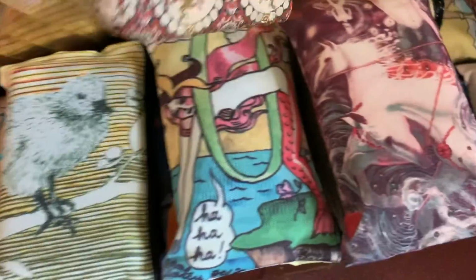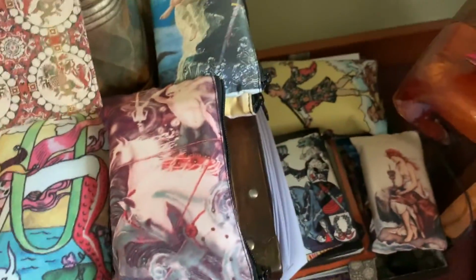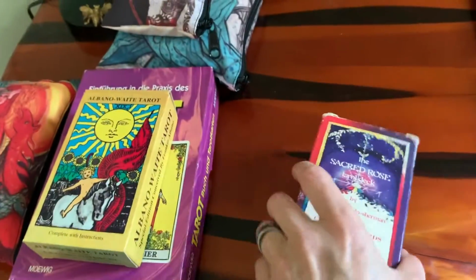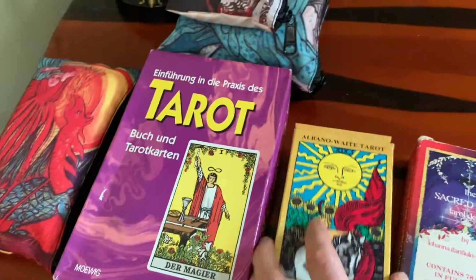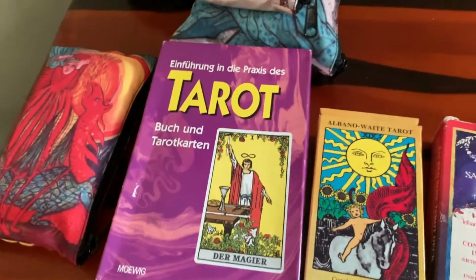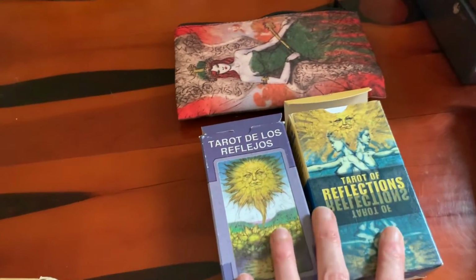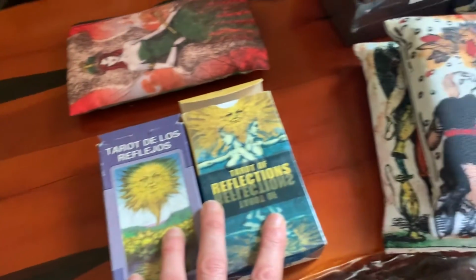And then the decks that are out are all ones that I'm actively working with right now, including the Albano Waites that I'm going to be doing a comparison video of. And then I just got another copy of the Tarot of Reflection, so I'm going to do a comparison video there too.